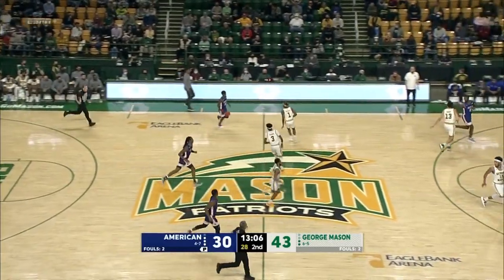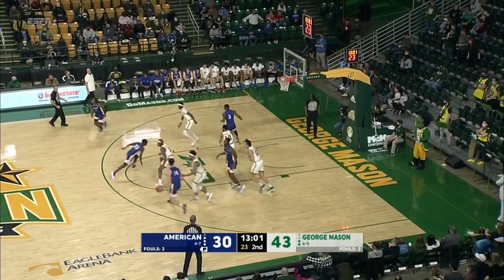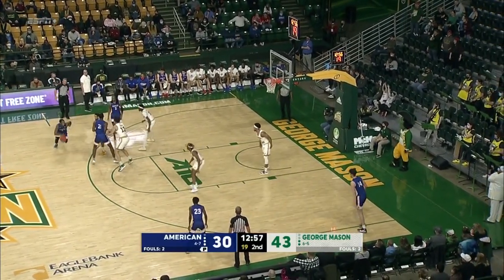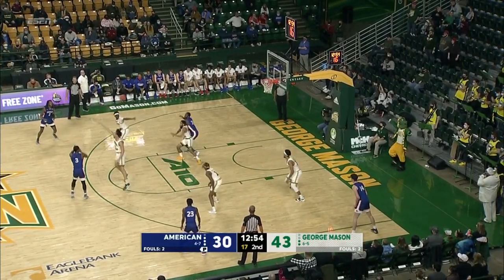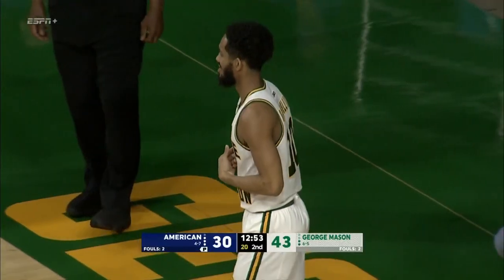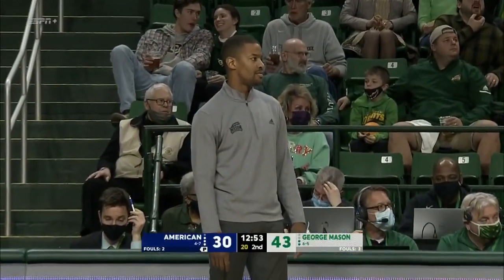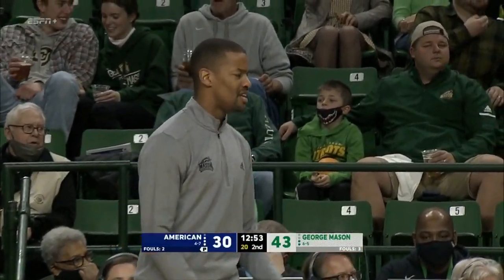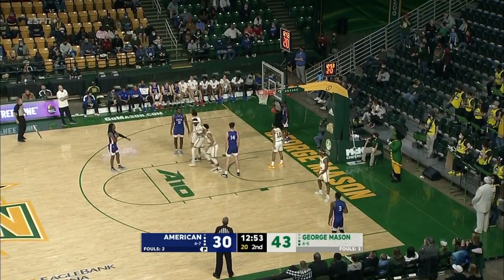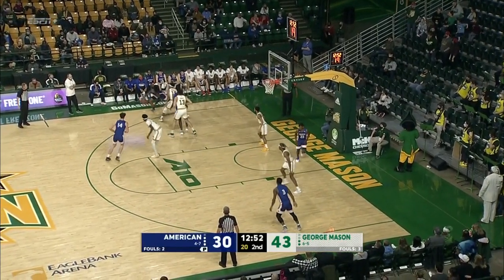And a little pressure, but American able to get it in and come across. O'Neal, who has half of American's points, 15 of their 30. Smalls dumping it down low. And Hartwell is going to be called for the foul, holding against Alexander. You can't blame him. Alexander at 6'8", Hartwell at 5'10". Trying to battle him in the post. That's a tough ask. 3rd team foul on the Patriots here in the first just over 7 minutes. So no danger of American shooting free throws coming up.